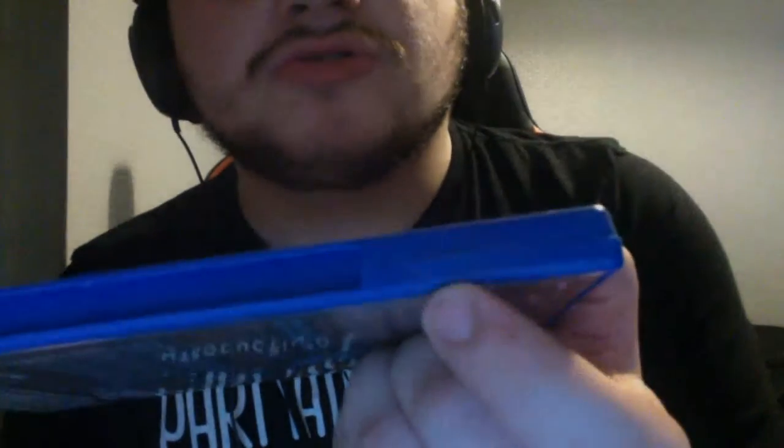You may see a little crack. Yeah, that's not too much of a problem, actually. As long as the case is solid, that's all that matters. Now back to good old Midas Touch.